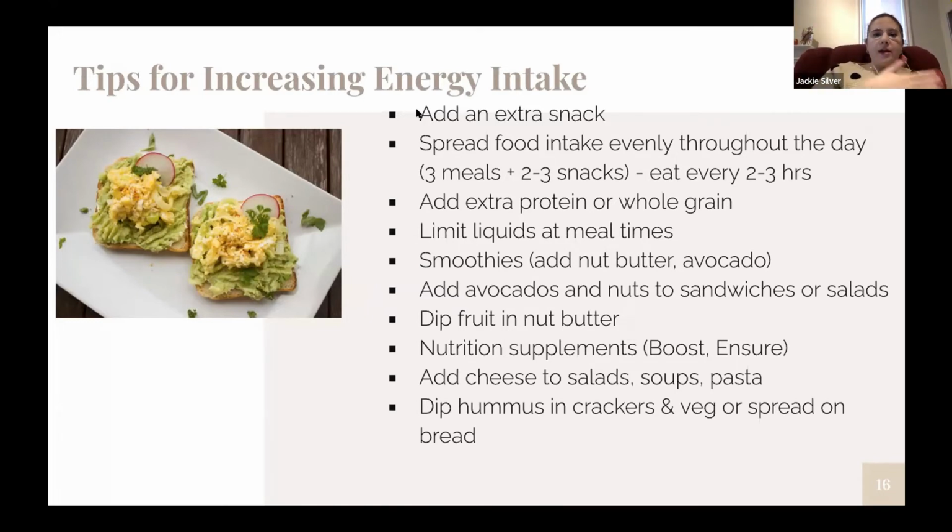You can spread out your food intake evenly throughout the day. So make sure you're having 3 meals and then 2 to 3 snacks, or make sure you're eating something every 2 to 3 hours. You can add an extra serving of protein or whole grains to your meal. So if you're having rice, maybe just slightly increasing the portion of the rice or the pasta, or the casserole or the soup, potato, whatever you're having.